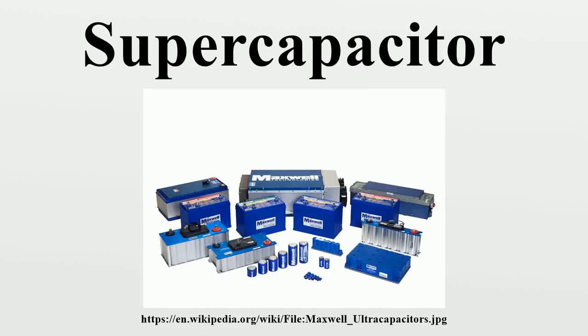A supercapacitor is a high-capacity electrochemical capacitor with capacitance values much higher than other capacitors that bridge the gap between electrolytic capacitors and rechargeable batteries. They typically store 10 to 100 times more energy per unit volume or mass than electrolytic capacitors, can accept and deliver charge much faster than batteries, and tolerate many more charge and discharge cycles than rechargeable batteries.